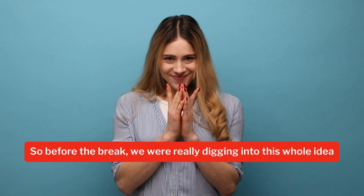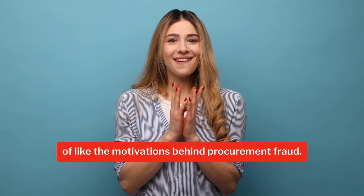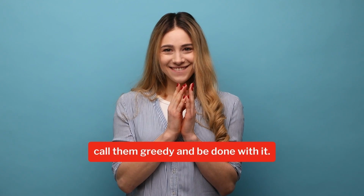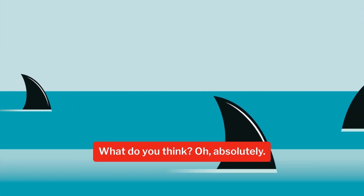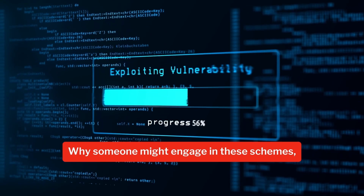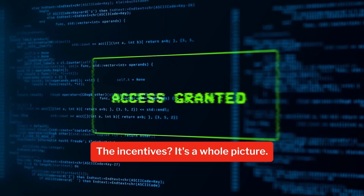So before the break, we were really digging into this whole idea of the motivations behind procurement fraud. Right, the why. It's easy to just slap a label on these people, call them greedy, and be done with it. But I have a feeling it's a lot more complicated than that. What do you think? Absolutely. It's rarely just about greed. To really get why someone might engage in these schemes, we need to consider the pressures they face, the incentives. It's a whole picture.